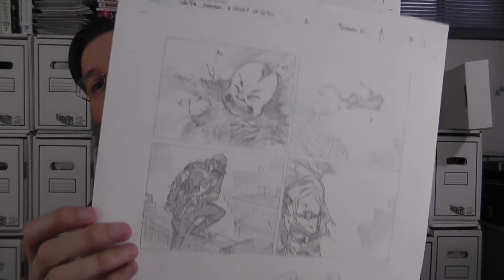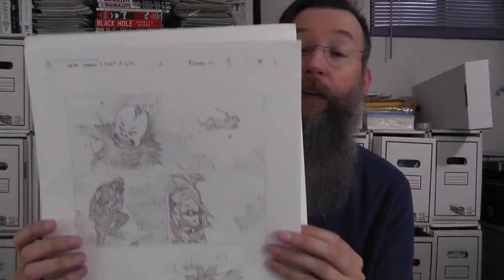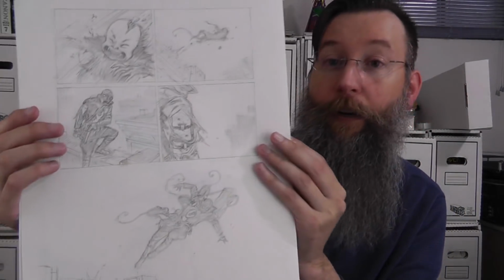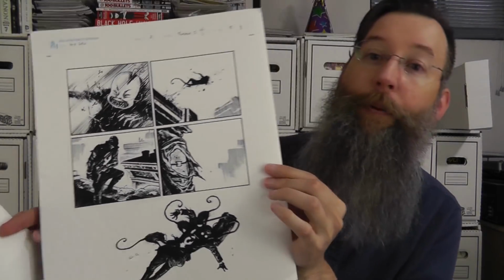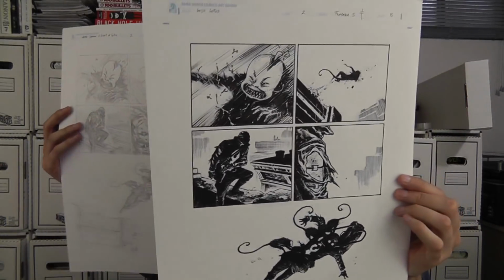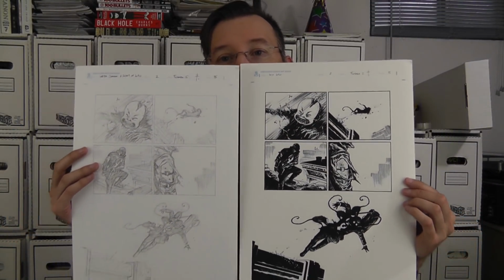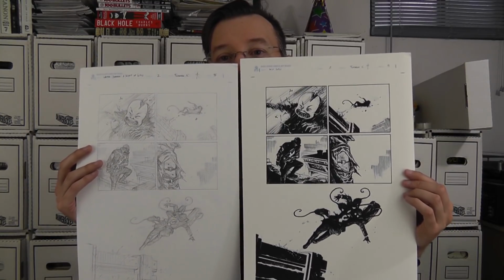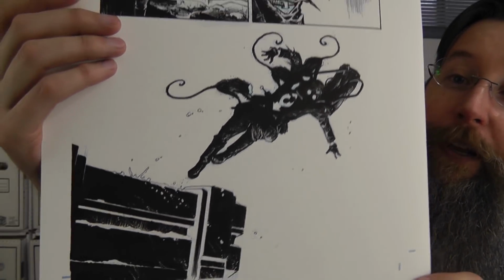Anyway, here's the roughs, and so what he does is he roughs it out in pencil. At this time, this is what he was doing. He'd rough it out in pencils, and then he would run the pencils through his scanner, and he would print out a blue line of the roughs of his pencils, and then he would ink over that. So I got both pieces of art. So I'm probably going to mount it like this, so you can see both processes and whatnot. I don't feel like I got a copy, because, I mean, this is the original inks. But man, just look at that. That is just super cool. Really like this action page.